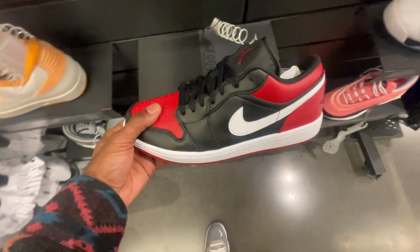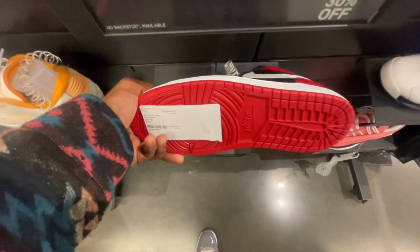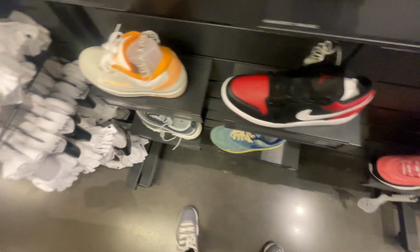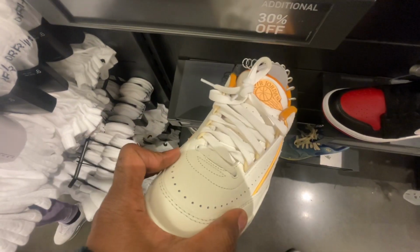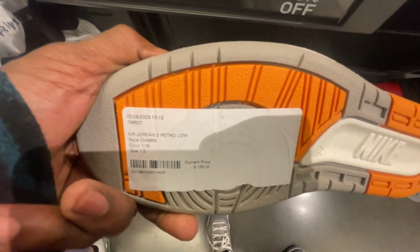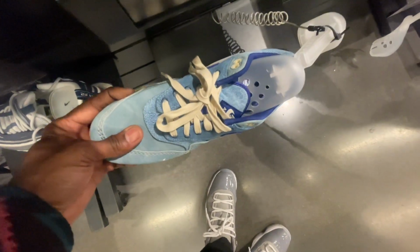We also ended up finding an Air Jordan 1 low in the Bulls colorway, red toe, black with the white swoosh. Those are pretty clean, but we don't really rock the Air Jordan 1 lows, only the OG version. But we also ended up finding the Air Jordan 2 in this orange and gray colorway. Never seen these before in hand. That's because I haven't really been going to the mall and seeing any of the new releases yet. But we're going to go ahead and keep checking out the heat section.